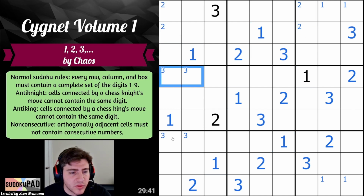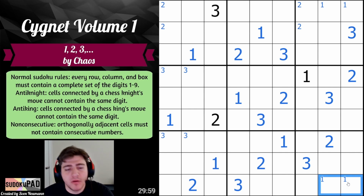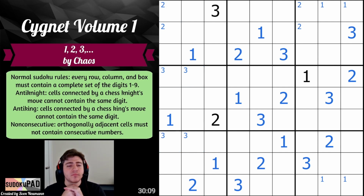2's X-Wing, 3's X-Wing. All right. And if there's no consecutive constraint right now, like 2 here, 2 here, 2 here, 2 here, not immediately seeing any problems with that. We might be actually limited. We might not be able to resolve our 1's, 2's, and 3's.